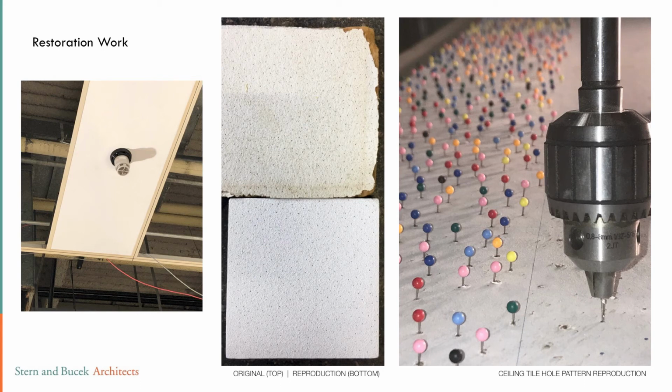And then a few other, we were able to salvage some of these original smoke and heat detectors from other buildings around JSC.